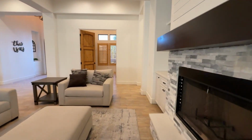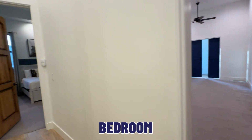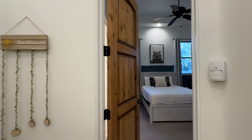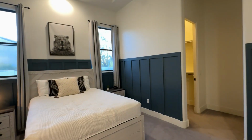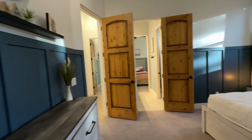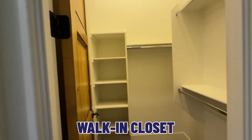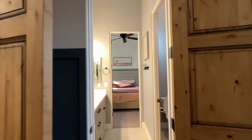So let's go back to the other side. Okay, so we saw this room. We were just in there. So let's see this one. First bedroom here, very cute. This is a very spacious room. The walk-in closet. You could have a changing table here, but that's a cool little way of using that space if you have a little baby.